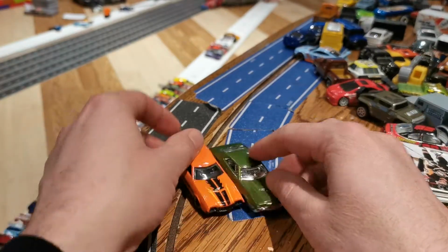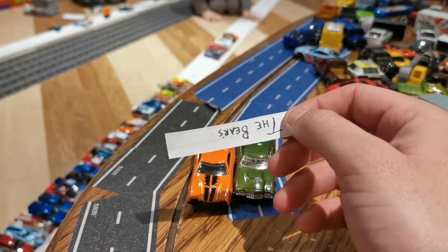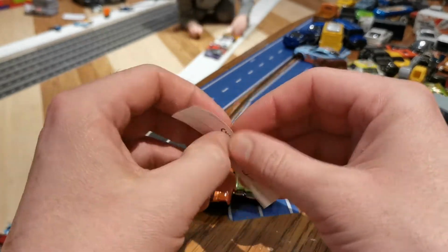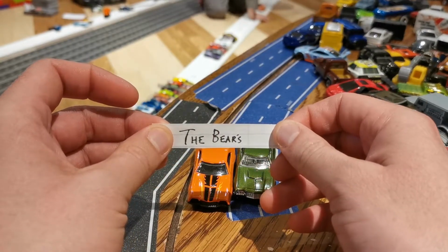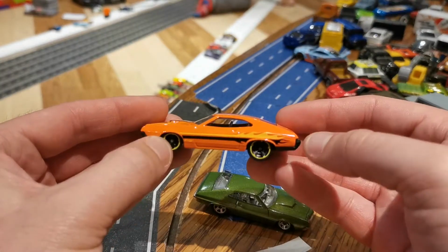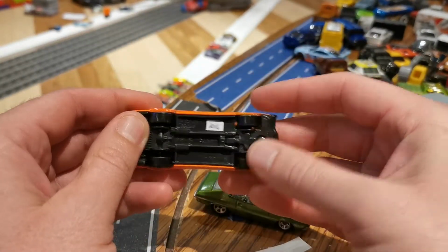Next up, got a couple Gran Torinos. 72 Gran Torino and 72 Gran Torino. And I was running out of names by this time. We're just gonna call them the Bears. The Lions, the Tigers, and the Bears. No rhyme or reason why I called them this. And it's a 2016 mainline.